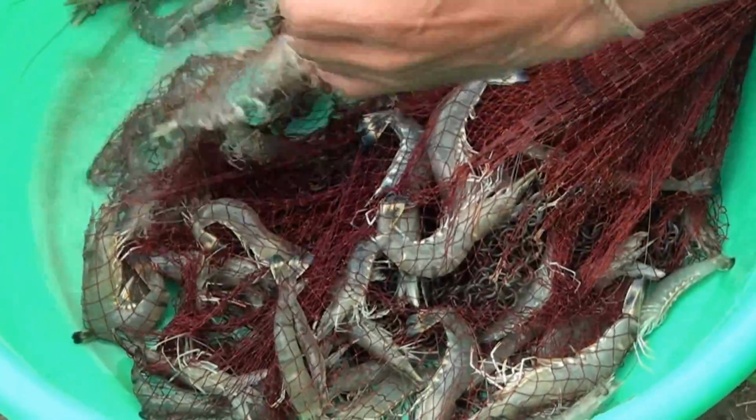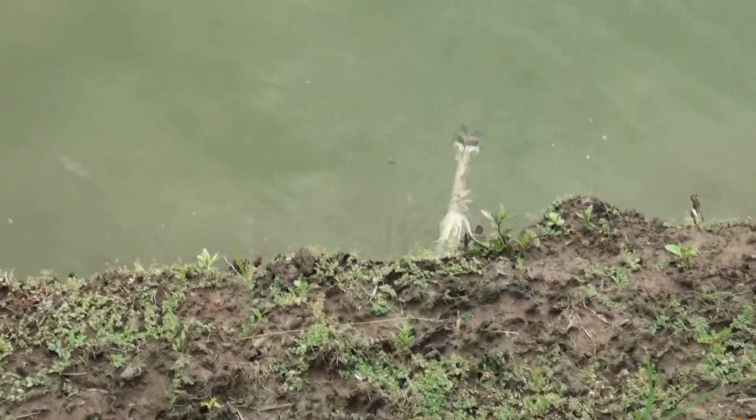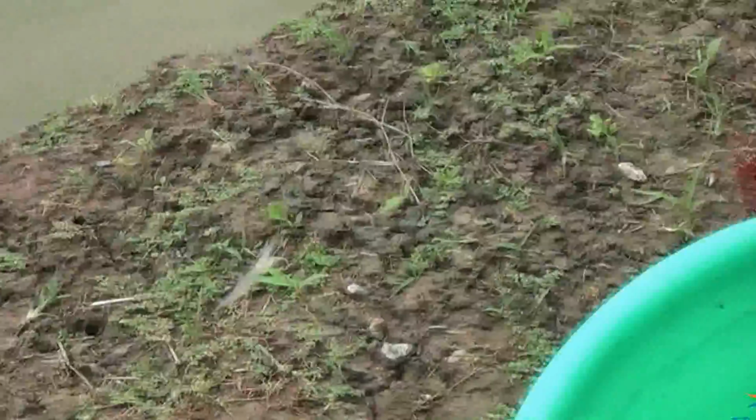In this area we don't have big shrimp, because they get themselves right back in the water. Smart ones. You see from the same pond but different sizes.